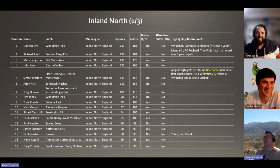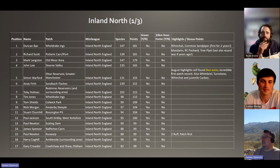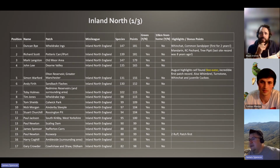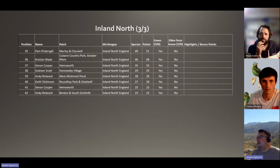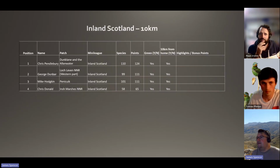Right, and then the best bird of the month is Cy Warford's self-found bee-eater. So he gets five points as well, which is lovely in Manchester, as we've already discussed. And then nothing remarkable to report on page 2 and even less on page 3, but still some progress because I know I had to change those around, so good stuff.